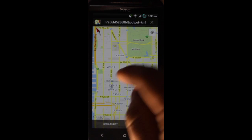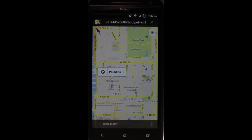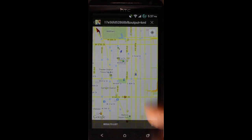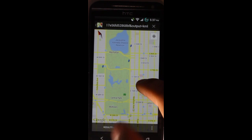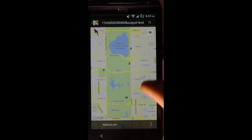So for example, we added a little martini glass here. If I click on that, it's Perdition, a bar that we wanted to check out, and it just makes it easier to organize yourself when you're traveling somewhere. So definitely something worth checking out if you're taking a trip to a city you don't know.